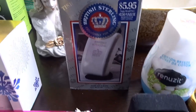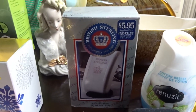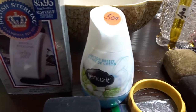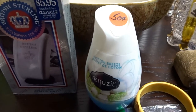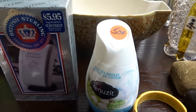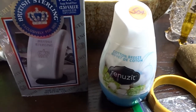I purchased this British Sterling, it looks vintage to me, soap on a rope. That was $1. And then at that warehouse sale, he also had a lot of these air fresheners and fragrances and all kinds of different stuff. I think he said it was a steel company of some sort, so I got that for 50 cents.